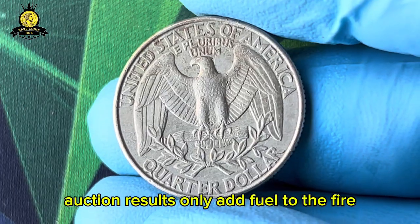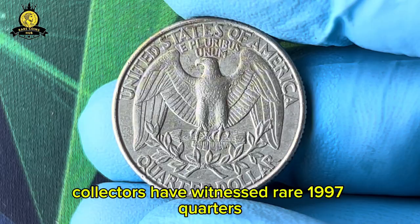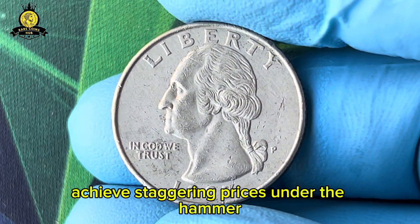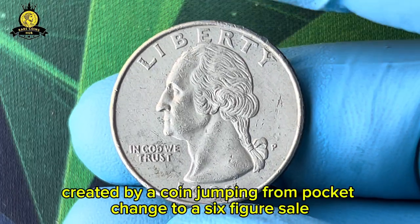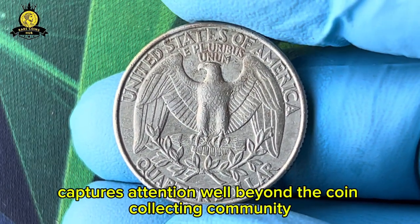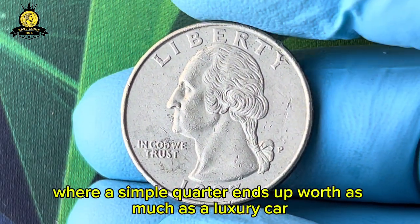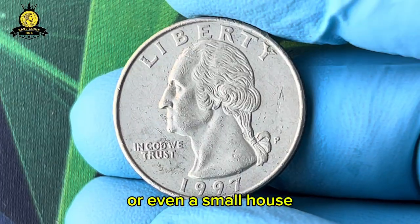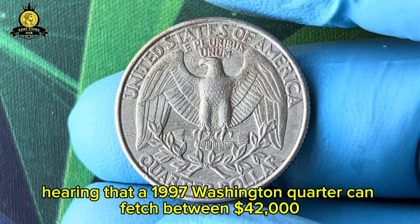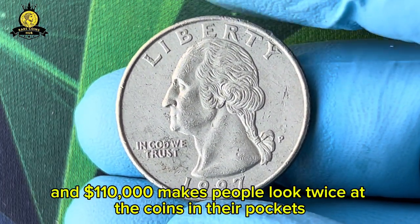Auction results only add fuel to the fire. Collectors have witnessed rare 1997 quarters, whether pristine examples or dramatic errors, achieve staggering prices under the hammer. The buzz created by a coin jumping from pocket change to a six-figure sale captures attention well beyond the coin collecting community. It's the kind of story that makes headlines, where a simple quarter ends up worth as much as a luxury car or even a small house. Hearing that a 1997 Washington quarter can fetch between $42,000 and $110,000 makes people look twice at the coins in their pockets.